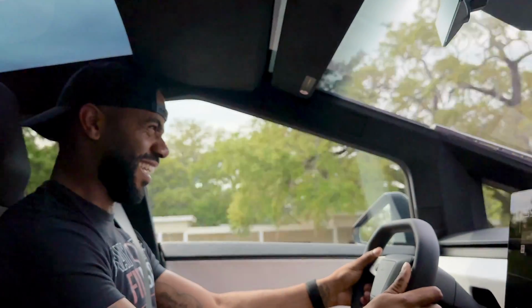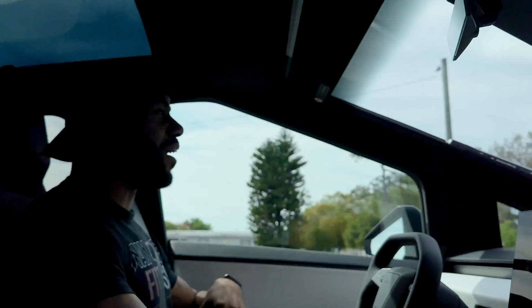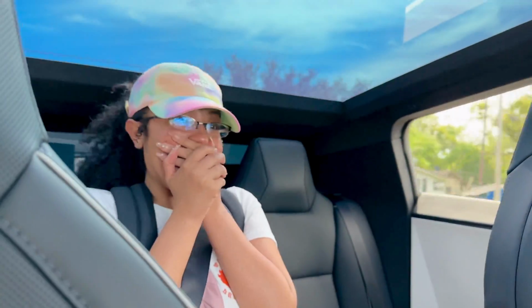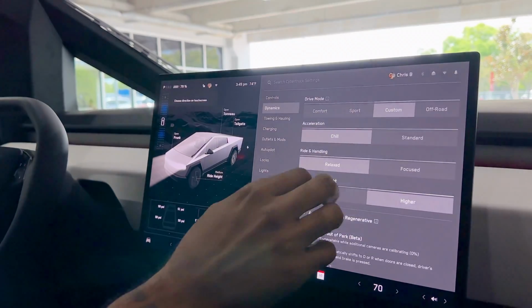Oh, damn. Dude, this thing moves. I wasn't ready for that. I hurt my stomach. Damn, that's nice, dude. How you feel, Kayla? Oh, is it different modes to put it in, or is it just gonna go that fast regardless?